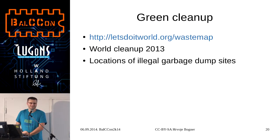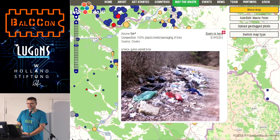One of the other things is Green Cleanup, or Zelena čistka. It was part of the World Cleanup 2013 effort, where you went out and searched for illegal garbage dumps. So you have a map, you have types of garbage disposals, and you report everything that you find. You find a tire in the woods, you report it. You find a place where a garbage truck illegally dumped its waste, you report that. So in the effort there, as you can see in the background, there are a lot of reports.